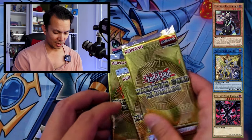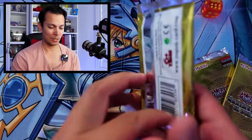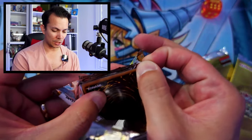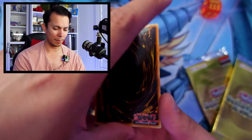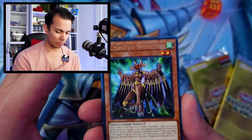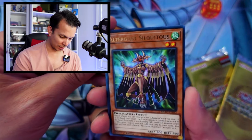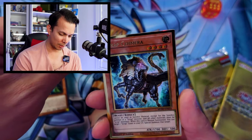All right, top three cards is actually not that great, but I still haven't completed it in terms of my collection. So I'm definitely down to open some more of these because what I'm kind of waiting for is maybe another set to come out potentially. Did the card trick wrong? That's fine. It's fine. Ultra rare here of the Altergeist Sequestus. Ooh, never mind. Maybe I didn't.